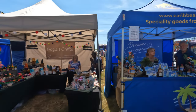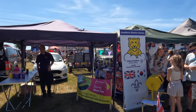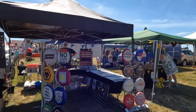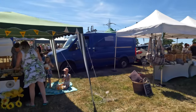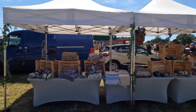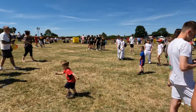Right. Our business waste team, Redditch Scapes. Let's carry on up here. I am taking pictures as I video, folks, so apologies for the clicking. I do like the hat on the end, but that's another story. We'll go back round this way now.